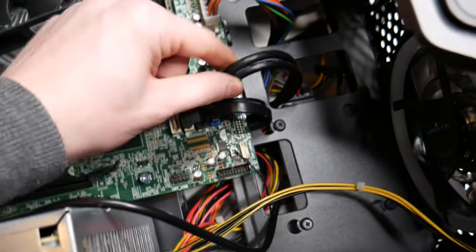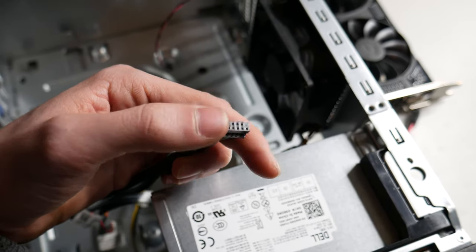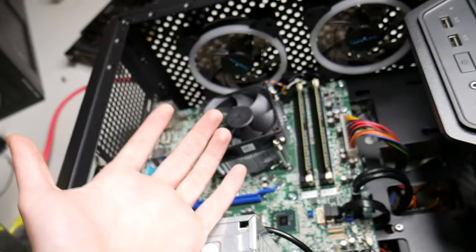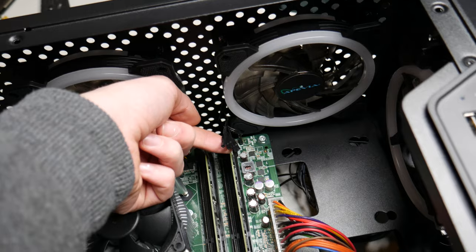It looks like a USB 3 connector almost. It is whatever the heck this connector is right here. All of this controls USB 3, your USB 2, your headphone jack, your microphone jack. I'm gonna have to look for adapters to convert from these proprietary connectors to standard front panel connectors right here.